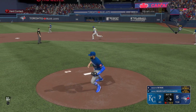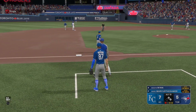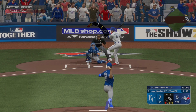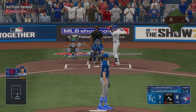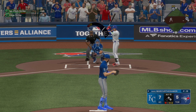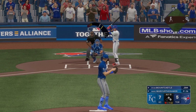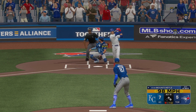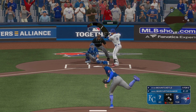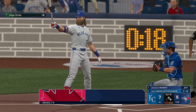Sharp grounder. That's through for a base hit. Quick throw back in. Lead runner holds at second with 1 gone. Here's Ryan Mountcastle. And that's in for a strike. 0-1. And that one clips the corner. Breaking ball misses down and away. And a foul ball. He stays alive. And that's a strikeout looking. Now only 1 out remaining.